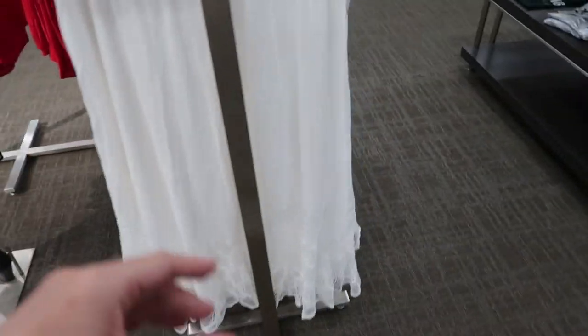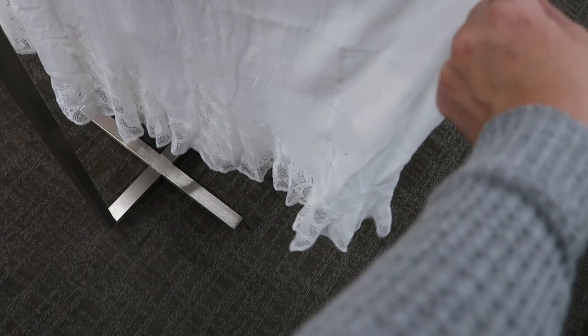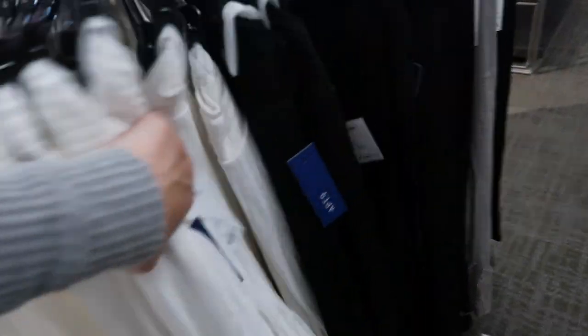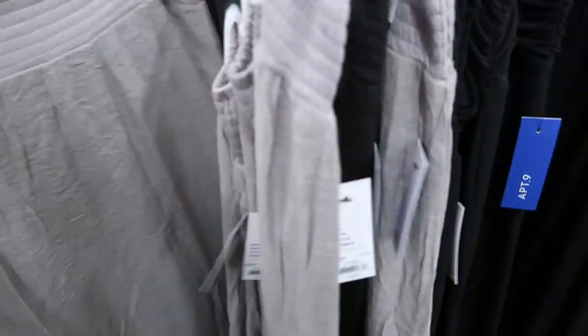Not bad. Apartment 9 also has these really pretty maxi skirts. So there's a little lace detail at the bottom. $36, also buy one, get one half off. There's white, black, and gray. Really pretty for the spring and summer. Just a tank top and flip-flops. Easy outfit.